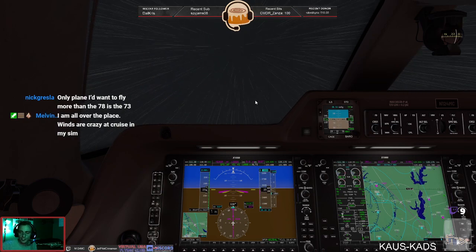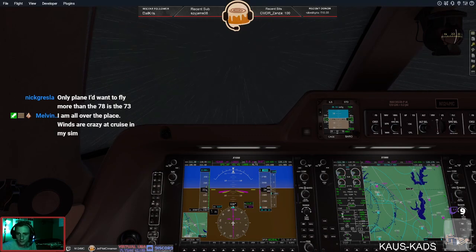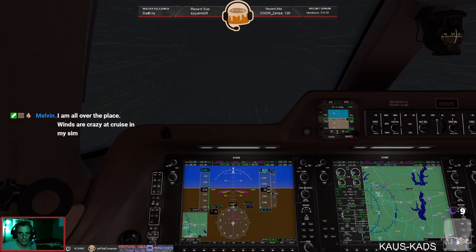All over the plains, winds are crazy at cruise in my sim. Really? I wasn't having a whole lot of that with my Active Sky. Maybe my Active Sky is just not working right. Who knows?